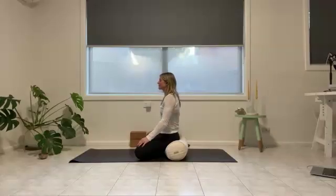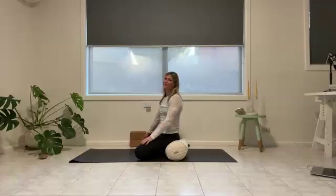So noticing here if there's any tension held within your face, around your eyes, lips, begin to soften there. We anchor ourselves in space and time, to here in practice. The practice begins. We consciously unhook from anything that's outside of this space.